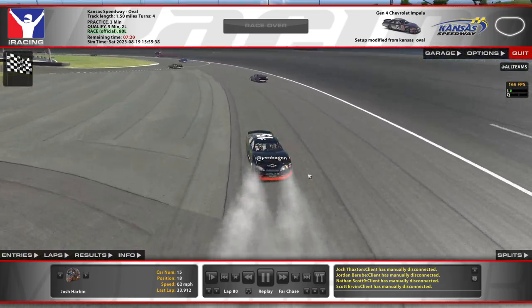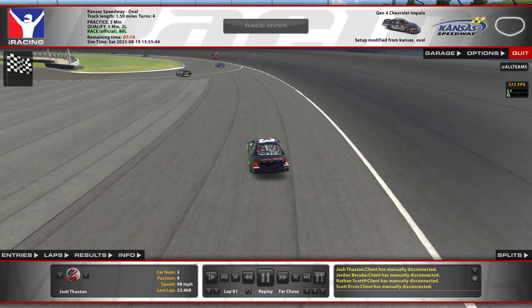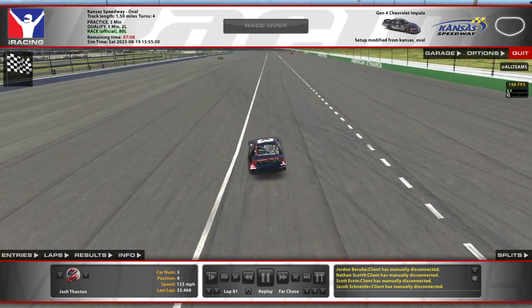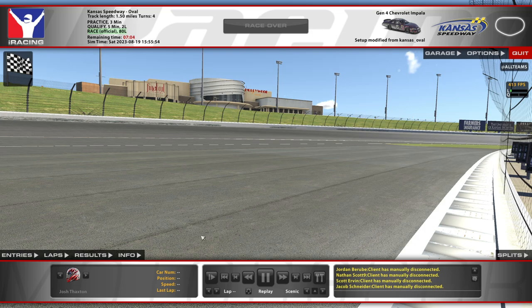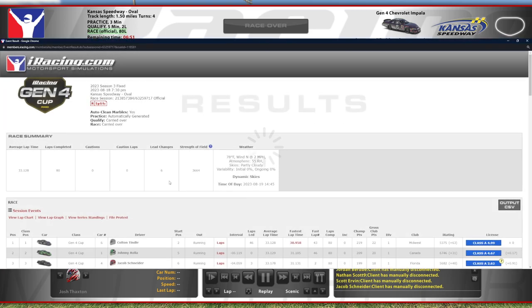I see this scheme and I think of Lance from the league. I recognize that as a scheme he has used before. So that is going to do it. Very fun race. Very clean race. Loved it. And we get it done. All right. We'll see the results page and wrap it up here for this one. I'm glad I decided to run this. That was a good time.